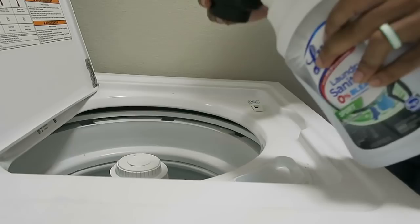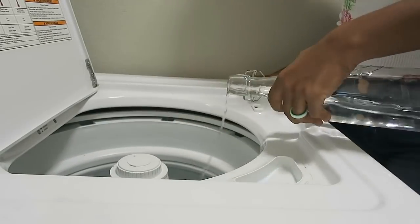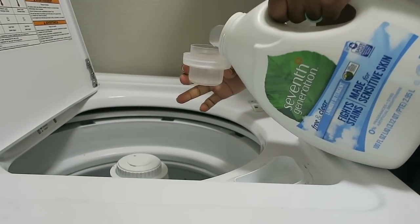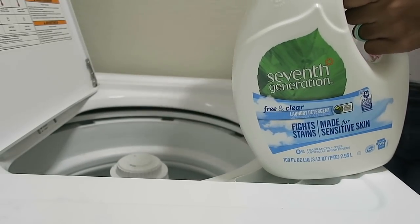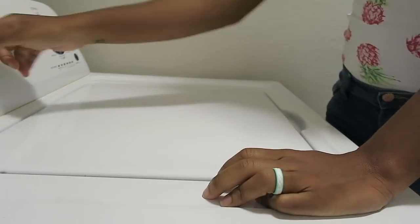So because this load was a larger load, I am going to be using the 7th Generation liquid detergent. I like to use that for large loads because I don't want to use 5 or 6 pods. I really don't know how many pods is enough for large loads, so I just use the liquid.